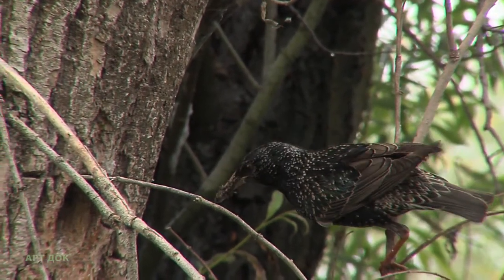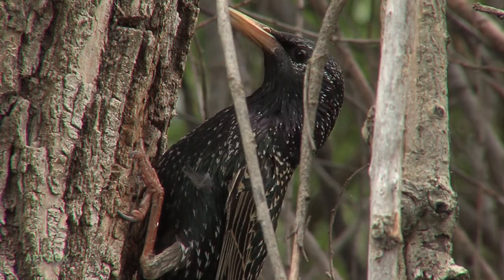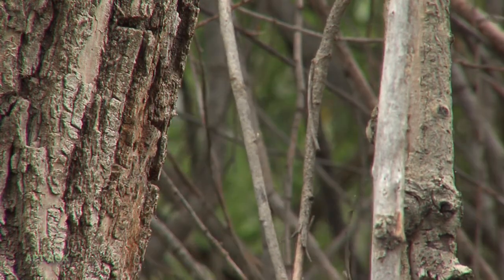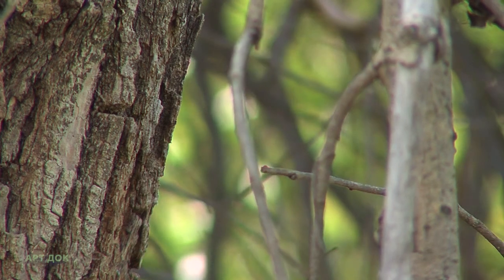When the chicks hatch, the parents fly for food up to 10 times per day, exerting much effort in the process. The rapidly growing chicks beg for food all the time and are ready to swallow even big insects whole.